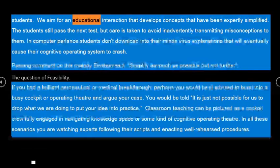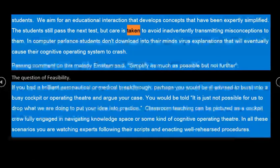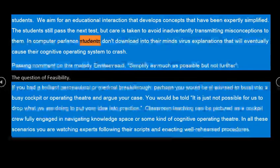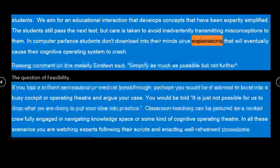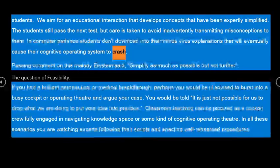We aim for an educational interaction that develops concepts that have been expertly simplified. The students still pass the next test, but care is taken to avoid inadvertently transmitting misconceptions to them. In computer parlance, students don't download into their minds virus explanations that will eventually cause their cognitive operating system to crash. Passing comment on this malady, Einstein said, "Simplify as much as possible but not further."